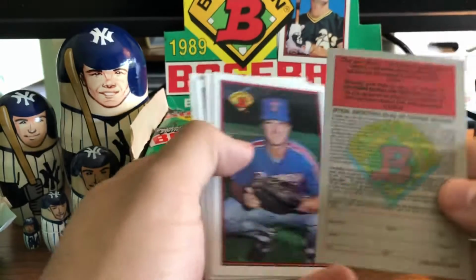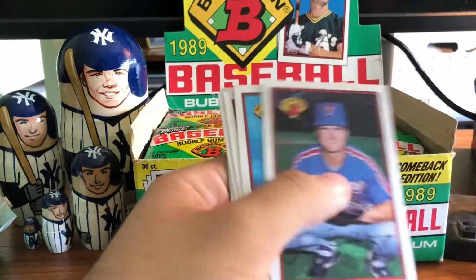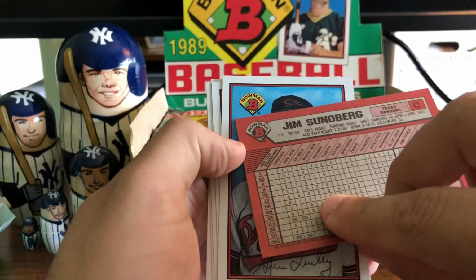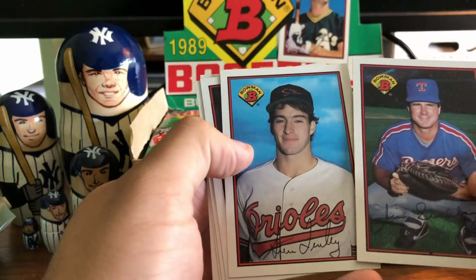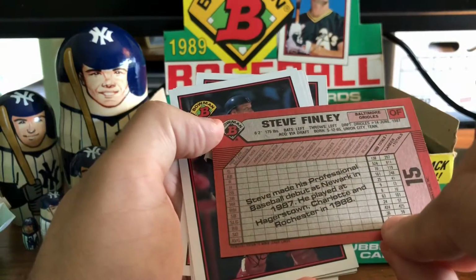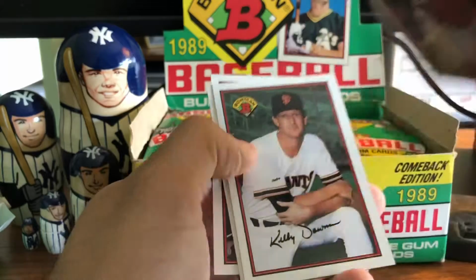And of course, half an hour before Game 3 was the infamous Loma Prieta earthquake, delaying the World Series for about 10 days before games 3 and 4 were able to be completed. And there's a Steve Finley. It looks like a rookie card. We'll have to check that one a little later.